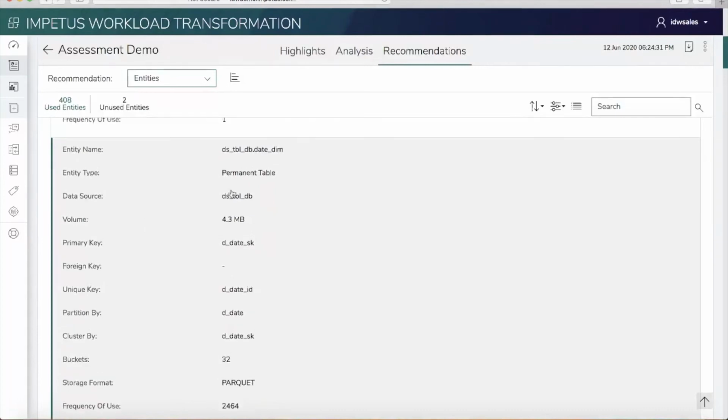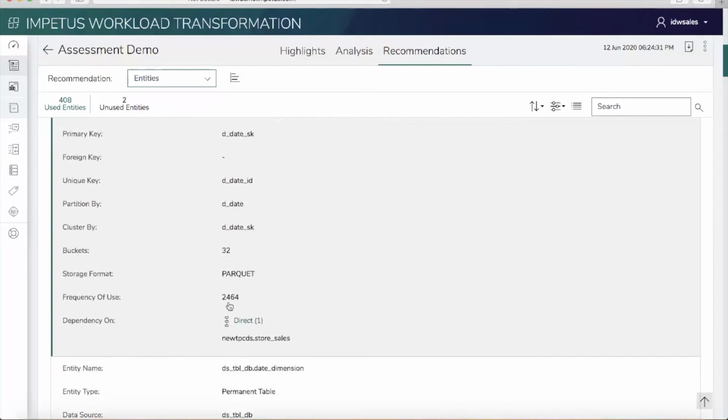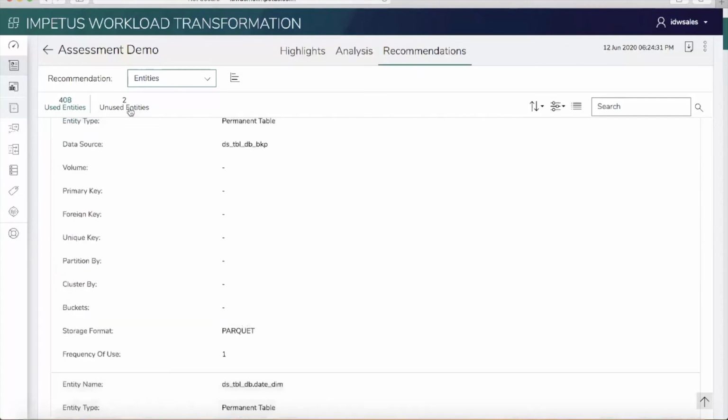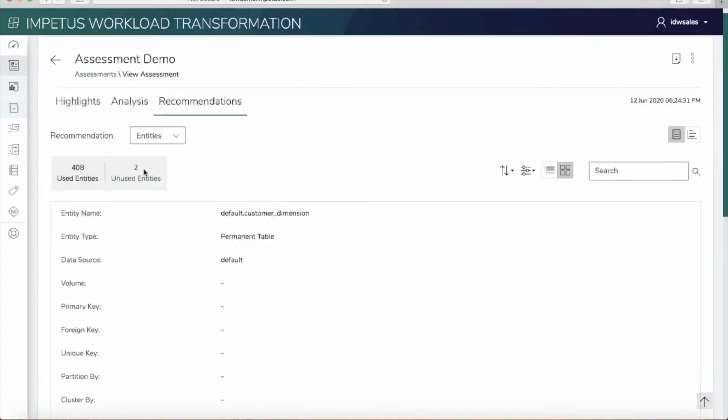Here, for example, for this entity name right here, we're getting some recommendations around optimization: where we should do partitioning, where we should do clustering, bucketing strategies. We also see dependency here, and we've also identified technical debt here. As you can see, there are 2 unused entities. When we think about migration, we want to be able to do that type of hot-cold analysis. We don't want to be migrating data and tables over that aren't being leveraged. So that's what we're doing from an optimization perspective when we look at entities.